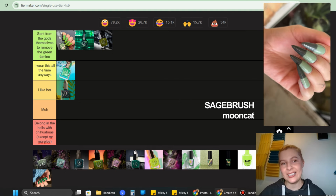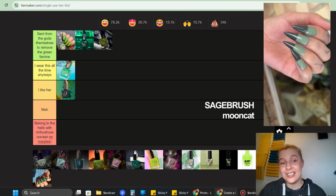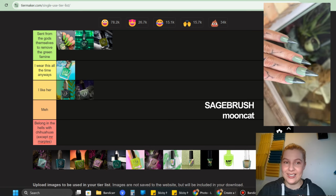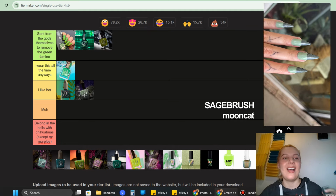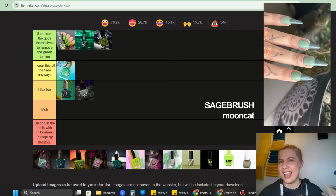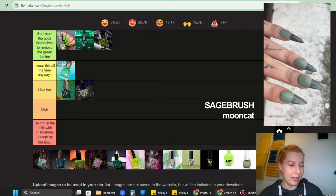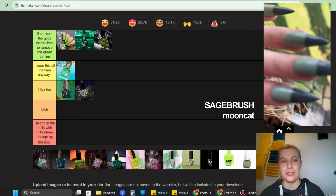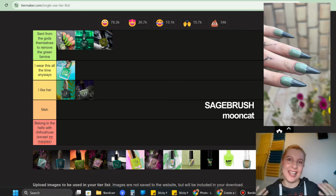Many people like this shade. I honestly was not so impressed by it, but I kind of like it, so I will put her in. I like her category, even though I wasn't as impressed as other people by it, but it is a beautiful polish to wear and it's thermal and I love thermals, so at the end of the day I like her.